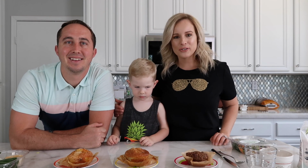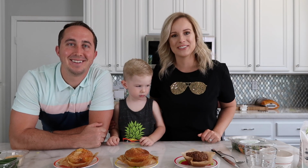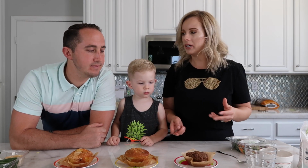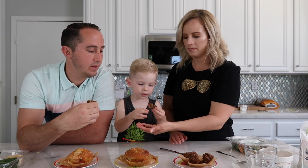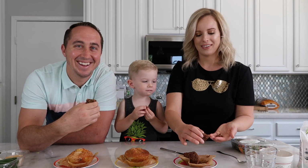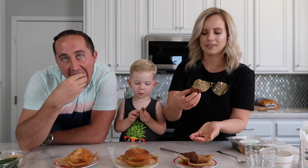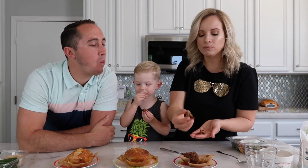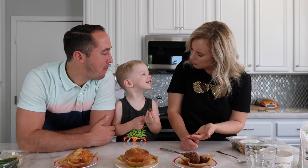So we got our little son here, finally gonna join us because the muffins are ready to eat. So I'm thinking we should start with the almond muffin because that's gonna be the healthier one, the more dense one. All right, we're gonna go ahead and try it. Mmm, cinnamony. Do you like it?